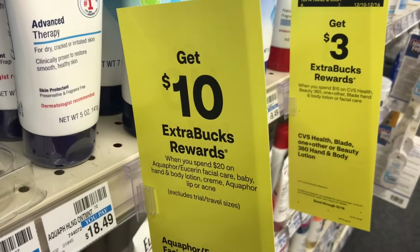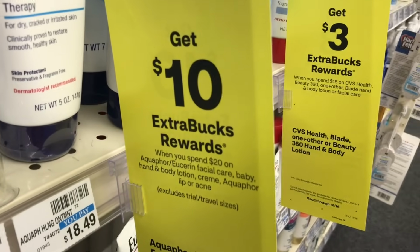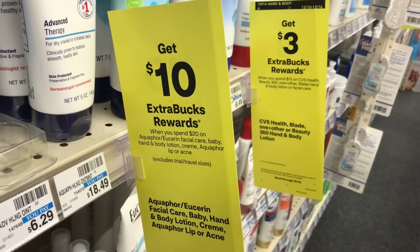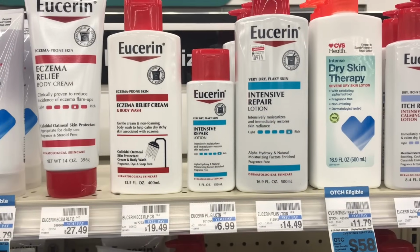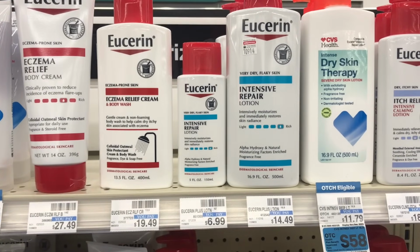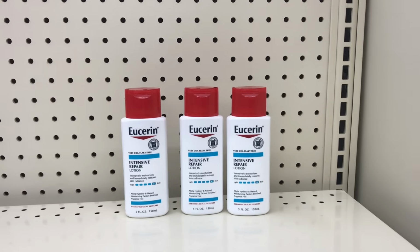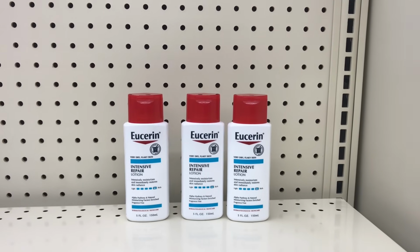The next deal will be on some Eucerin lotion. They are part of the spend $20 get $10 back, and it's a limit of 1. Pick up 3 of the Eucerin Intensive Repair Lotions, the 5 ounces, priced at $6.99 each. These 3 items are going to total $20.97.